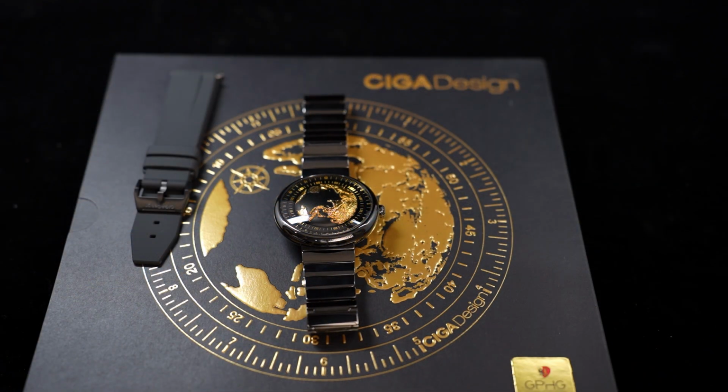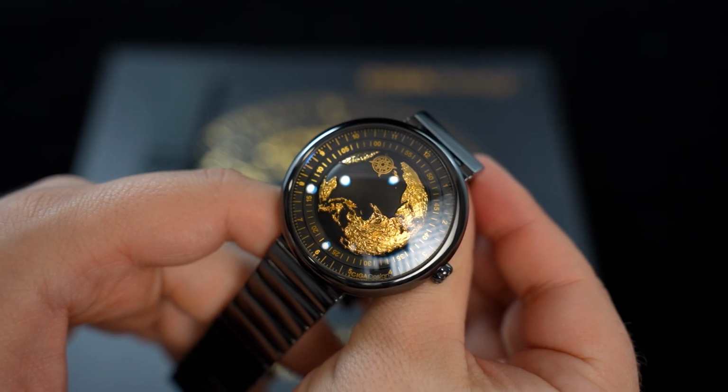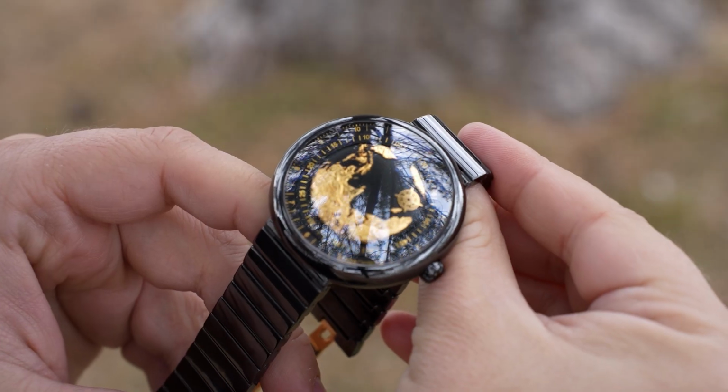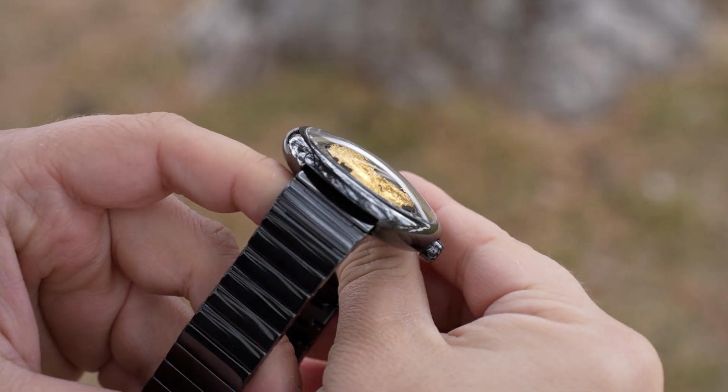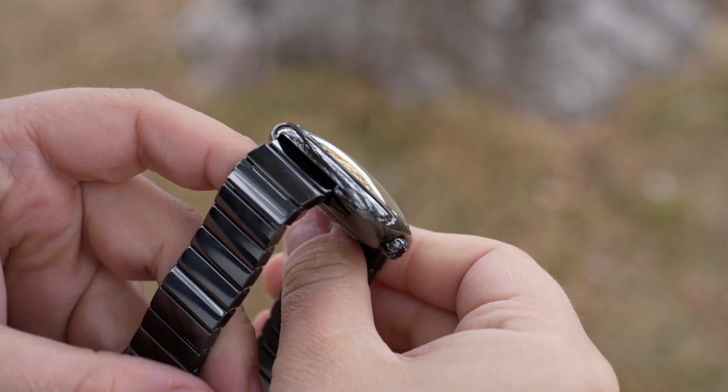This is the CIGA Design Blue Planet Gilding version, a recent release from this Chinese micro brand. The full retail price is $1,899, so it is a rather high retail price for a micro brand, but there's a lot going on here. So let's just get to it.